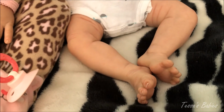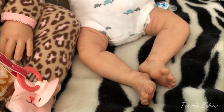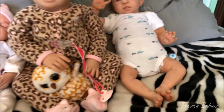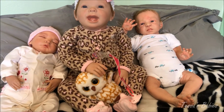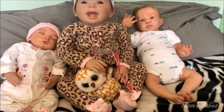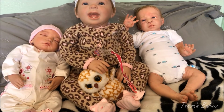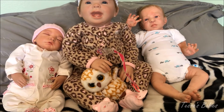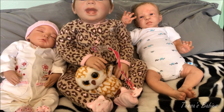His legs are adorable, his little nails, and his vinyl is probably, out of all of my dolls that I have, the softest. It is very, very gorgeous vinyl. His skin feels like real skin. My other babies, I mean, they're lovely, but their skin feels different to his. I don't know what it is. Maybe it's his kit. I'm not sure.